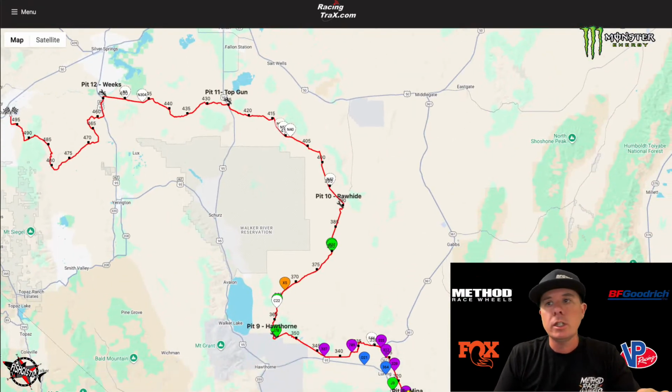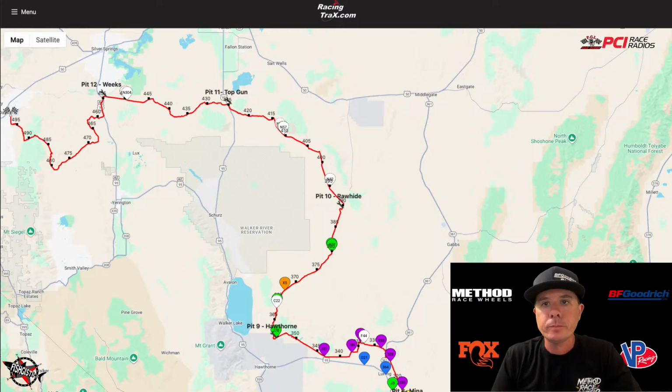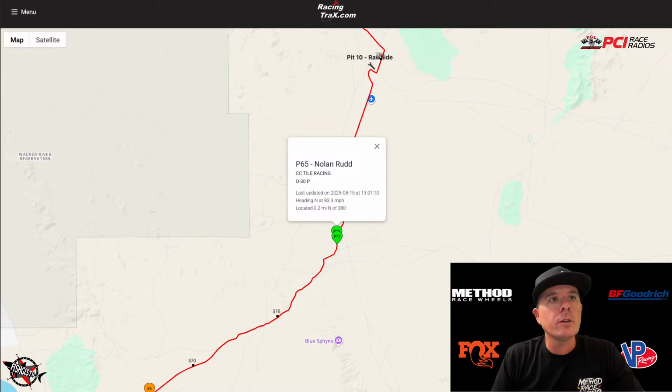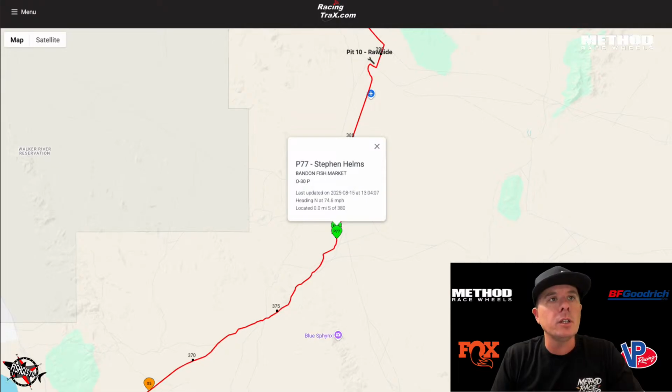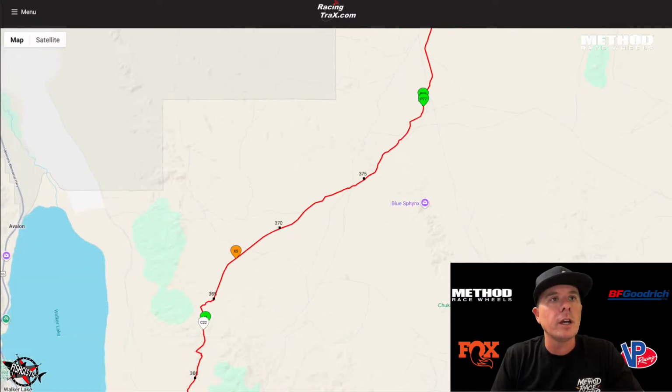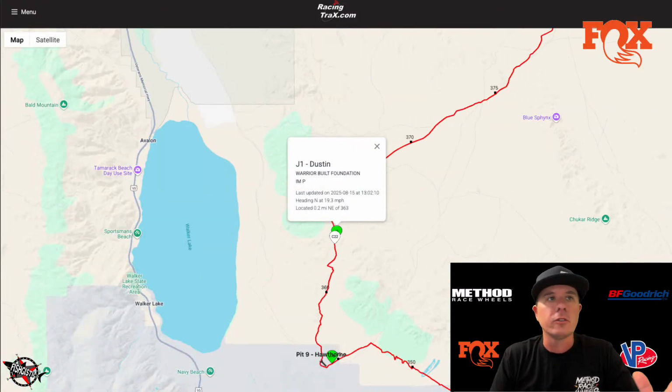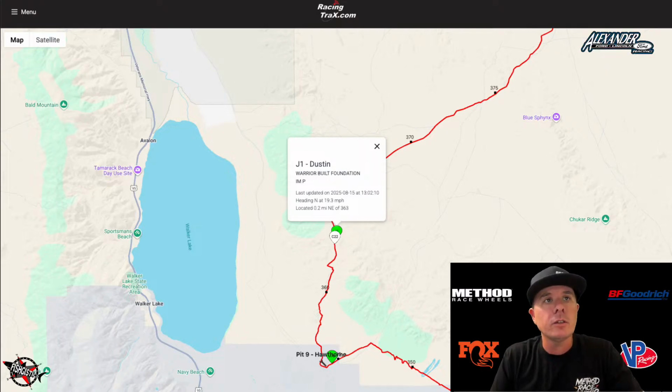Let's look at some of your lead bikes there. And then let's see, what else do we have here? So we got Nolan Rudd is going to be next. Then we got Stephen Helms there. Then we have Malcolm Pearson. These are just some other classes, just kind of showing you guys. We got Dustin in the Ironman. Okay, I think, was that our first Ironman?